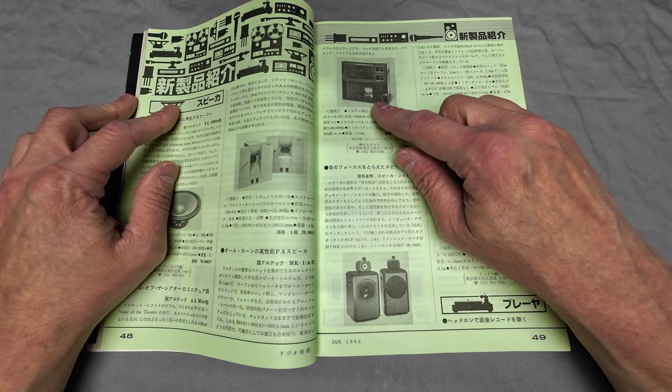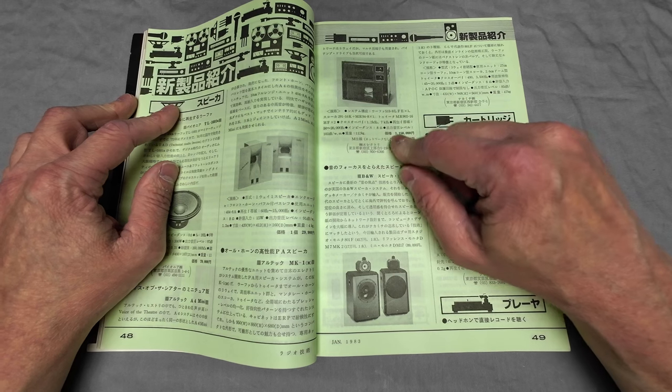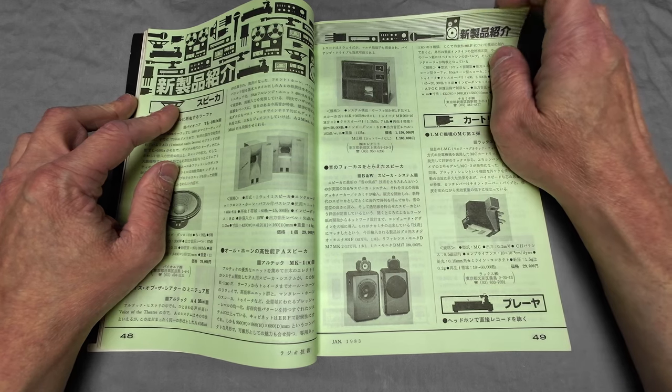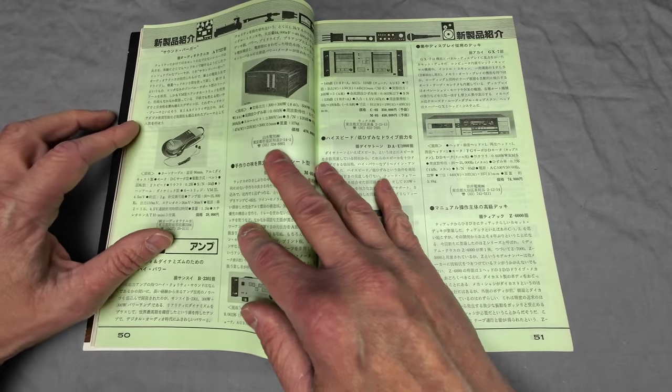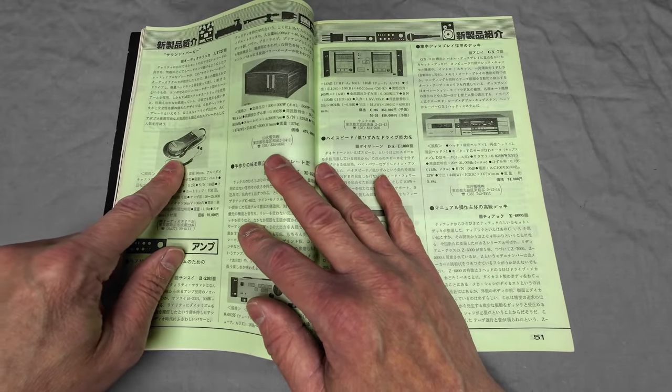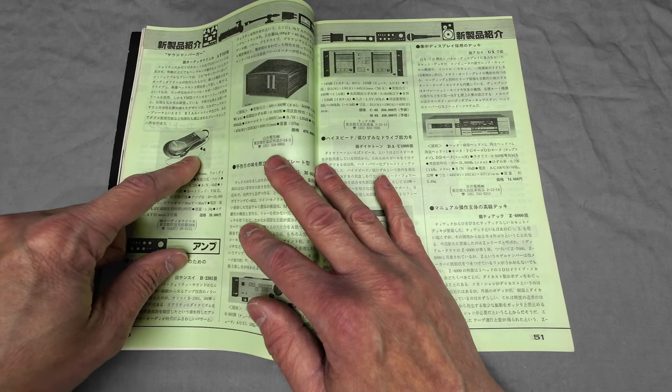Oh, look at this. Got a horn-loaded speaker right there, of some sort. I'll have to go through that in more detail later, once I've got more time. This is kind of cool. I believe I've seen something like that on Techmoan's channel.